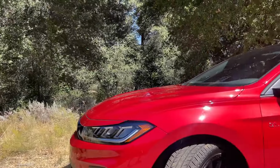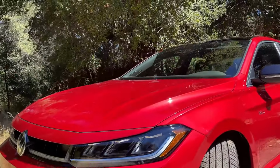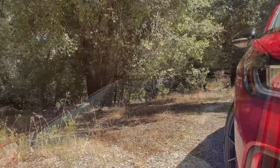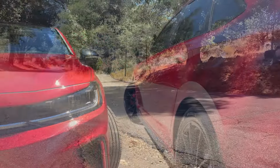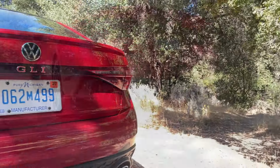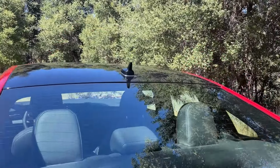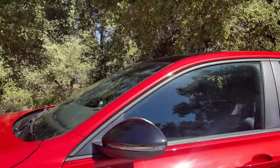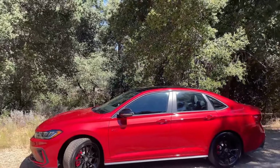This is the 2025 VW Jetta GLI, and it's had a mid-cycle refresh, both inside and out. The best news is it retains its 6-speed manual transmission, something the GTI and the Golf R have both lost. So today, I'm going to review it and find out if the updated 2025 VW Jetta GLI is still as good as it was.